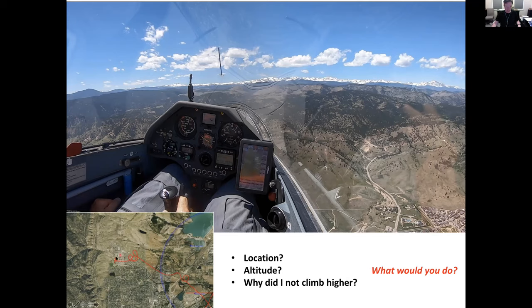So I did make it to 7,900, which is high enough that I can safely, with my glider, go over the Hogback. The Hogback is about 6,800 feet or something like that. So I can safely go over the Hogback with that altitude and play around over the Hogback and have a good safe glide back to Boulder and arrive at 1500 AGL at Boulder.